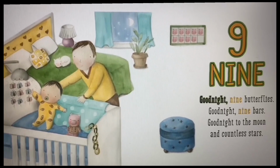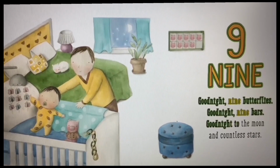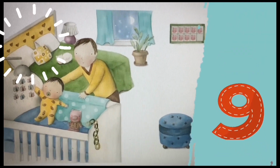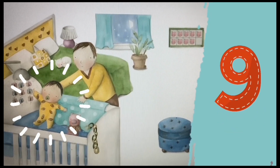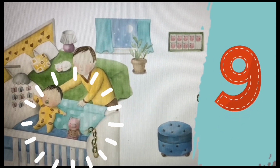9. Good night, 9 butterflies. Good night, 9 bars. Good night to the moon and countless stars. 9 hearts on the bed. 9 footballs on baby's pajamas. 9 circles on baby's blanket.